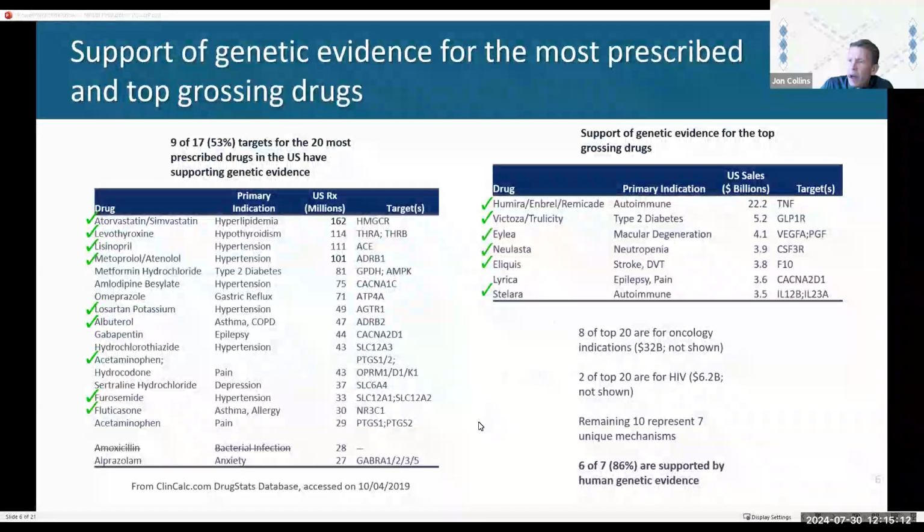And here's some data just to back that up even further. On the left-hand side, this is basically the top 20 most prescribed drugs and the top 20 grossing drugs. What you see on the left-hand side is about 53% of these targets have supporting genetic evidence. And on the right-hand side, 8 out of those 20 are in oncology. And as we all know, oncology genetics is very different than non-oncology genetics. So I eliminated those. 2 out of the top 20 are for infectious disease, so I eliminated those. That leaves about 10. And of those, that's 7 unique mechanisms of action. And out of those, 86% are supported by human genetic evidence.